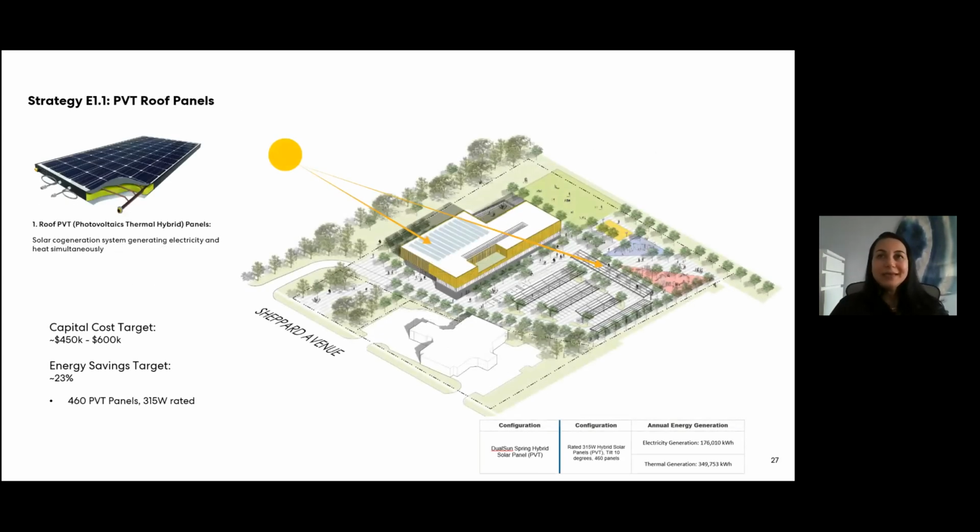So to take a look at renewable energy, if you take a look at the site here, I'll kind of go over it. There's obviously PVT on the roof. There's also photovoltaics that were introduced on mounting structures above the parking lots. We also introduced PV that is along this side as well. And so the capital cost of the PVT on the roof in general is somewhere between 450 and 600,000 if you're budgeting. And the energy saving targets, or I should say the energy produced from just PVT on this rooftop, was about 23%. It used about 460 PVT panels.